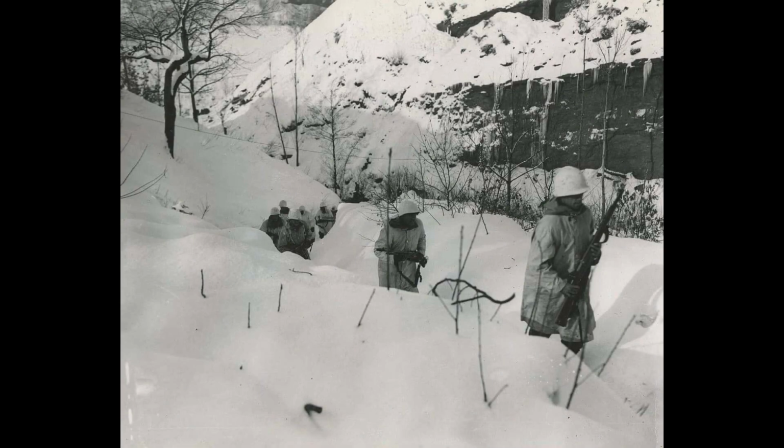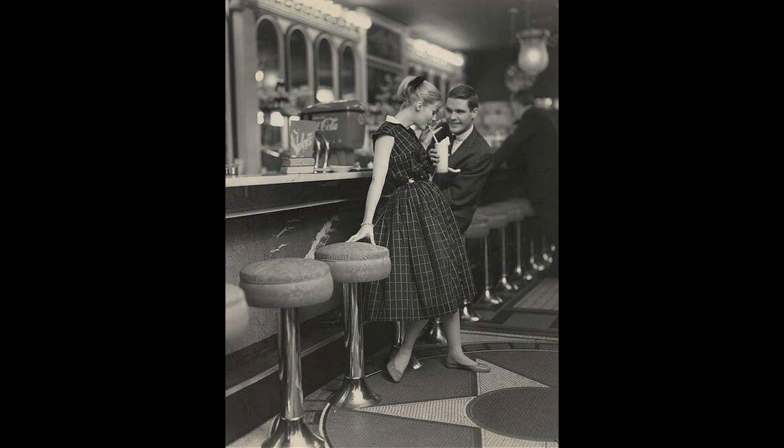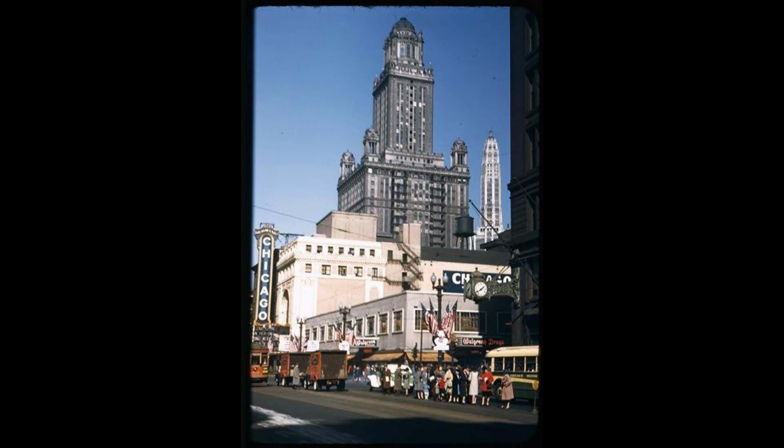This is the National Guard in Italy, 1945, just at the end of the Second World War. This is a couple on a date in 1950. That's right, guys, quite interesting, isn't it? This is the Chicago Theater in 1944. It stands out by quite a lot in the middle of the city.